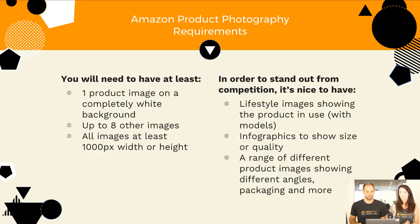Yeah. And then some nice to haves, which we've already touched on, in order to stand out from the competition, would be some lifestyle images, maybe with models, maybe just showing the product in use. Sometimes it's a hand model, sometimes it's a full person. And a range of different images showing different angles, maybe including the packaging and things like that. So there's lots of different things that you can do.